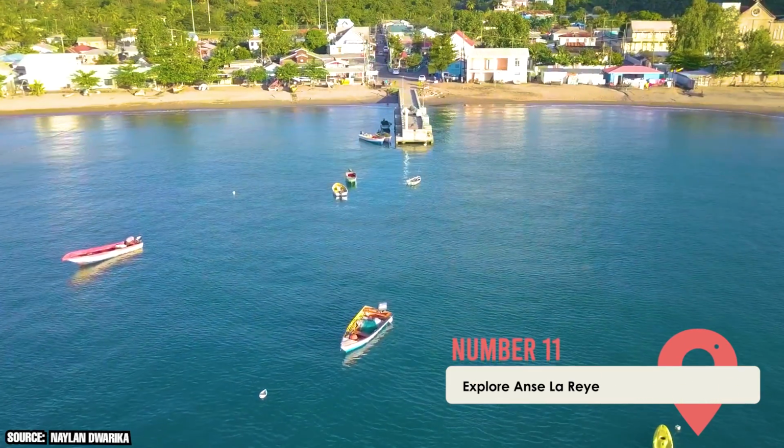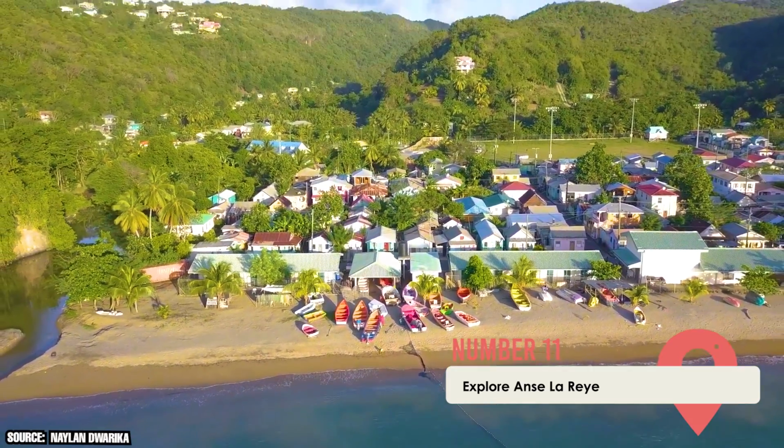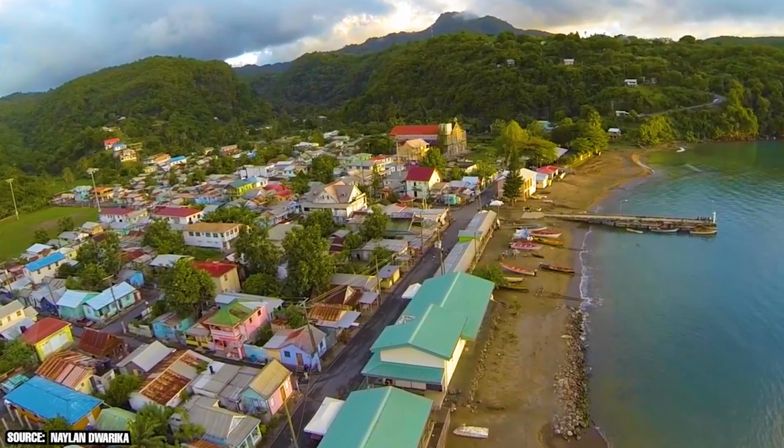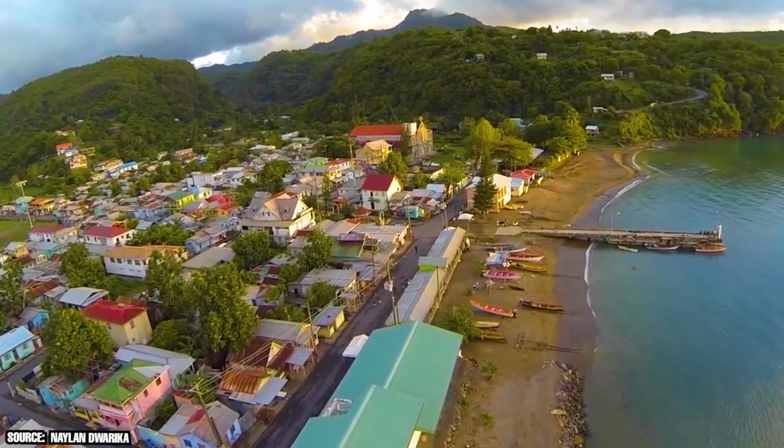Explore Anse Reye. Anse Reye is a fishing village that's come to be a popular destination on the island. The area features numerous banana plantations as well as some notable historical buildings. One of these is a cathedral that's been standing since the 16th century.